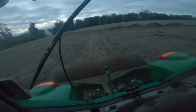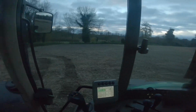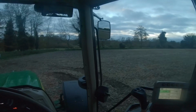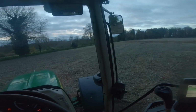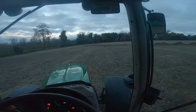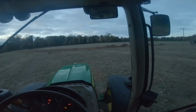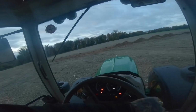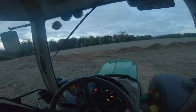We've got a 6-ton roll on the back, and we're going to go do a little bit of old rolling. Right, the reason for this is obviously we've had the fast track and the trailer running up and down on here as well, so we've just got to try and pan this down as much as we can.